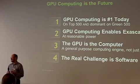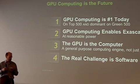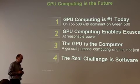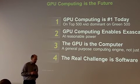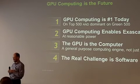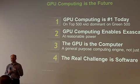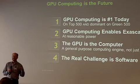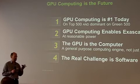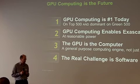NVIDIA, of course, has this conclusion. We see that GPU computing is already firmly on the map in high-performance computing. The number one of the top 500 list is a GPU accelerated system. 3 of the top 5 in the top 500 list are also using GPUs themselves. GPU computing does allow us to get to the exascale in a power-efficient fashion. GPUs do deliver flops in a very power-efficient way because of the concept of the design of the processors.